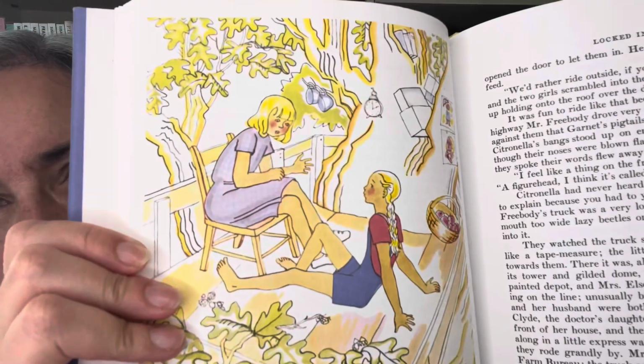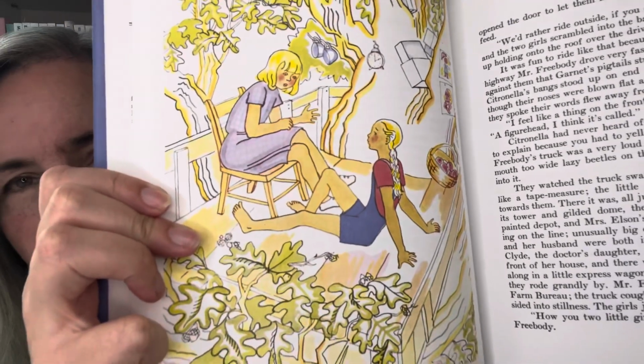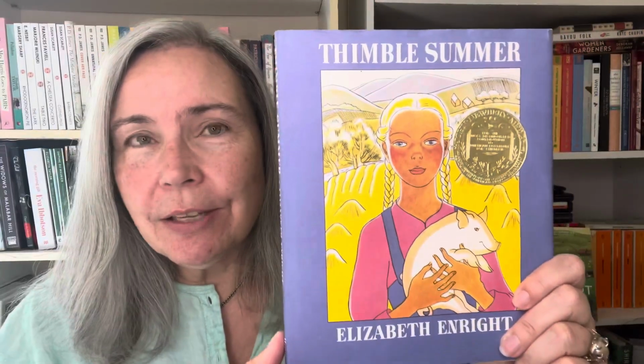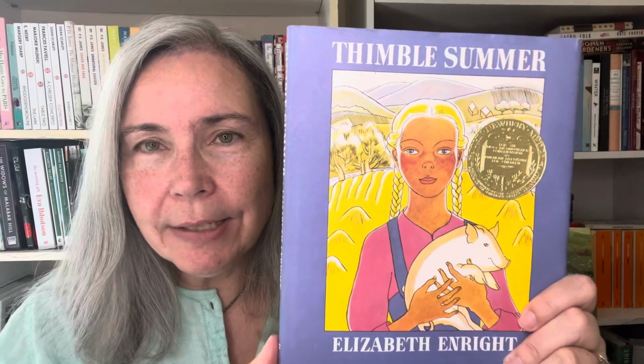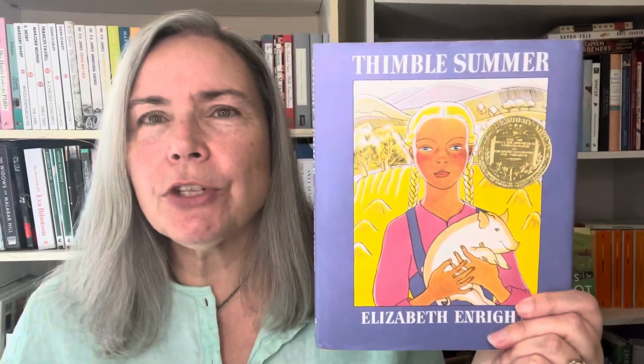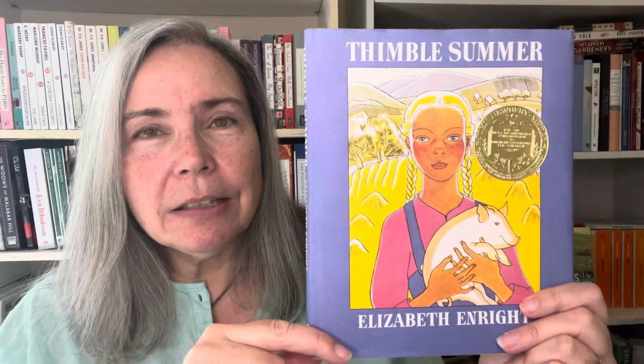This book has marvelous, very unique illustrations, and I will show you an example of those. I love the colors, the bright colors. This is all about a little girl growing up in the Midwest. Her name is Garnet Linden. She does live on a farm in the West, and this book is so delightful. I love books that are just children's books, which are sort of just about growing up and everyday life.